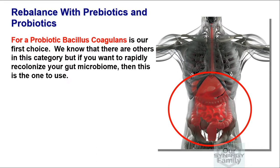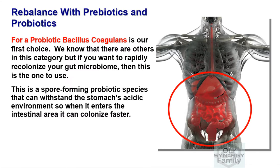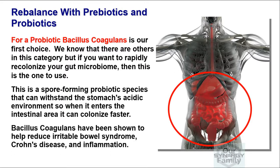For a probiotic, Bacillus coagulans is our first choice. We know that there are others in this category, but if you want to rapidly recolonize your gut microbiome, then this is the one to use. This is a spore-forming probiotic species that can withstand the stomach's acidic environment, so when it enters the intestinal area, it can recolonize faster. And Bacillus coagulans have been shown to help reduce irritable bowel syndrome, Crohn's disease, and inflammation.